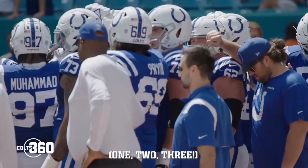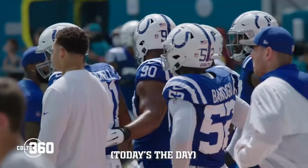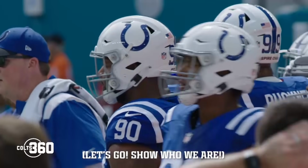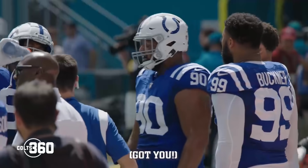Up front on 3. 1, 2, 3. Up front. Hey, show them folk where you from. Today's the day. Let's go. Show who we are. Hey, play fast. Same game. Same game.